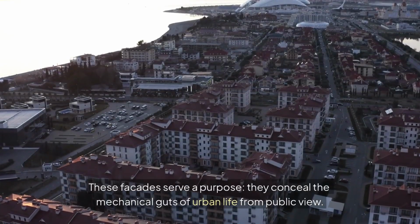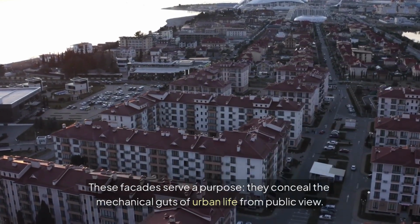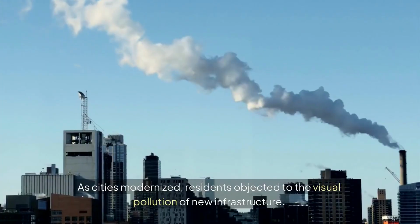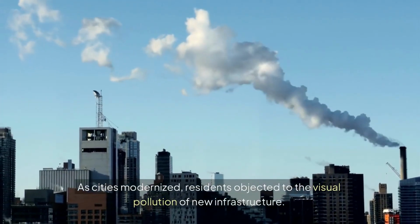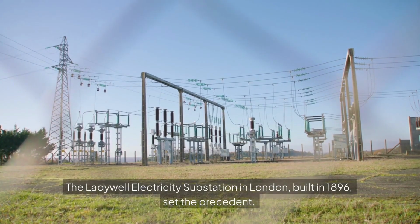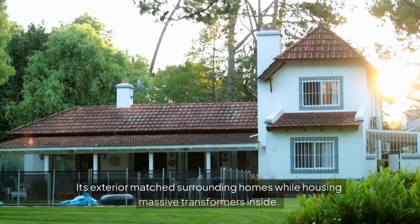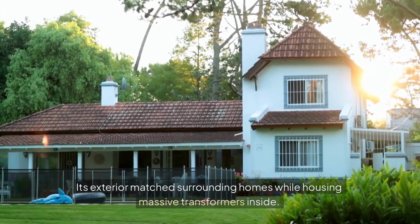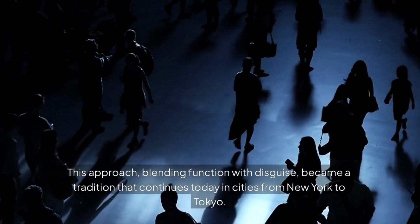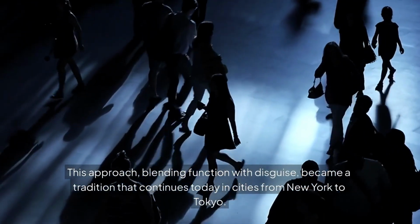These facades serve a purpose. They conceal the mechanical guts of urban life from public view. This practice began during the Industrial Revolution. As cities modernized, residents objected to the visual pollution of new infrastructure. The Ladywell electricity substation in London, built in 1896, set the precedent. Its exterior matched surrounding homes while housing massive transformers inside. This approach, blending function with disguise, became a tradition that continues today in cities from New York to Tokyo.